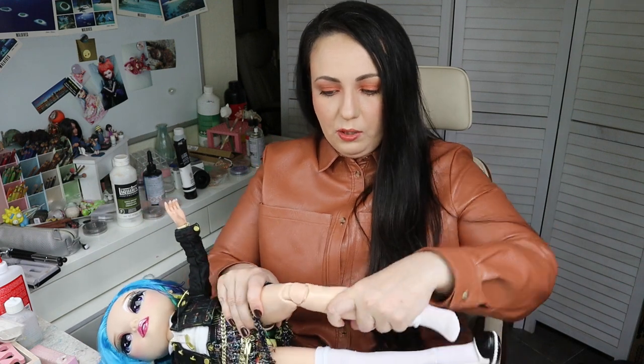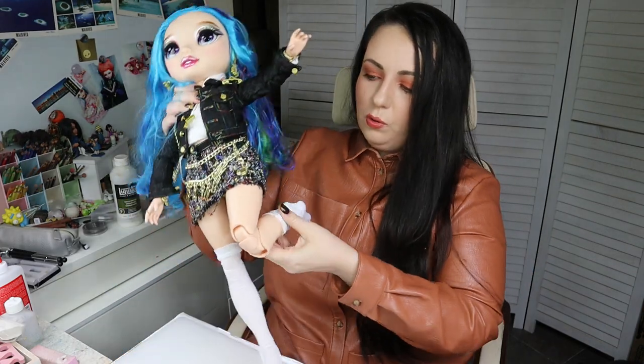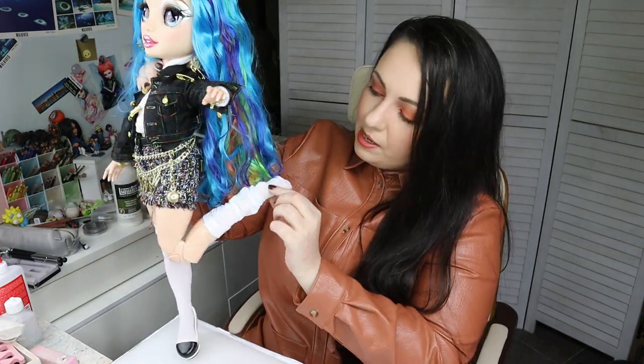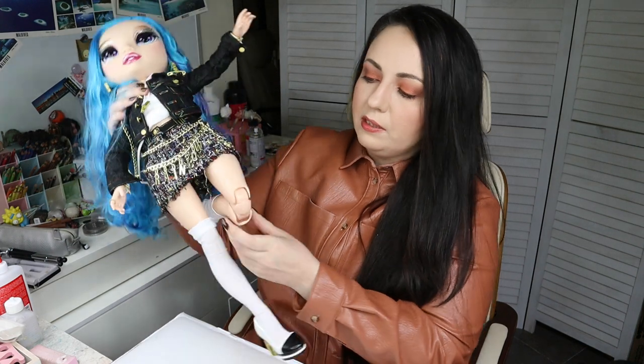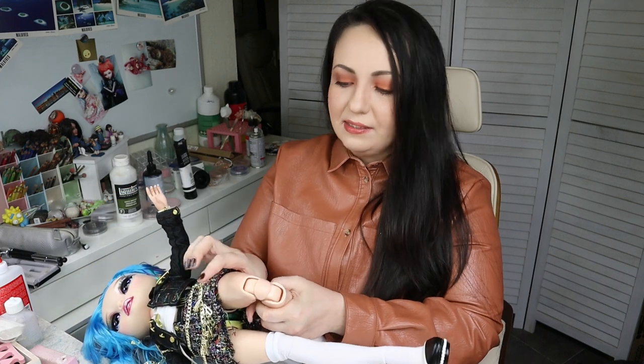So yeah, on one hand I'm very happy that it works so well because you can see that her legs are really very well bendable, but on the other hand, this place is dangerous. I don't know, makers of Rainbow High dolls, somebody's gonna sue you for this. Some parents are really gonna sue you for this because this is dangerous.